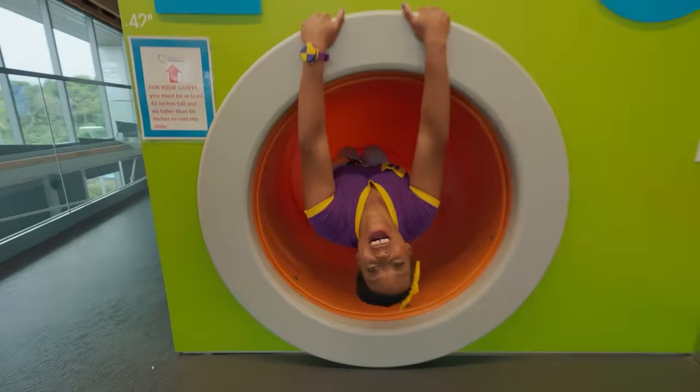Hey, it's me, Meekah, and today I'm at the Intrepid Museum in New York City. Check it out! The Intrepid is so big. It's an aircraft carrier that can have airplanes land on it. That's how big it is! Let's go inside and explore. Come on!